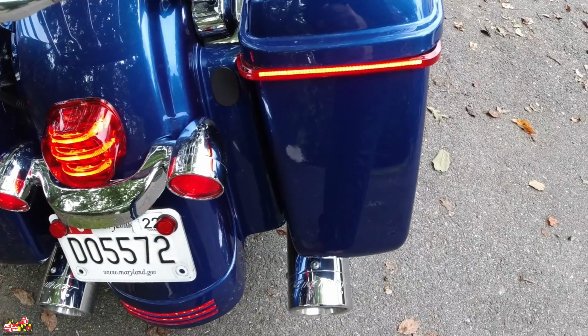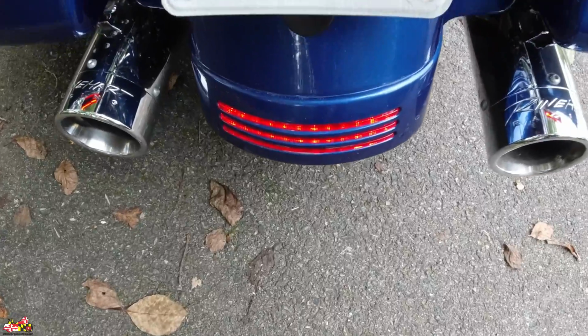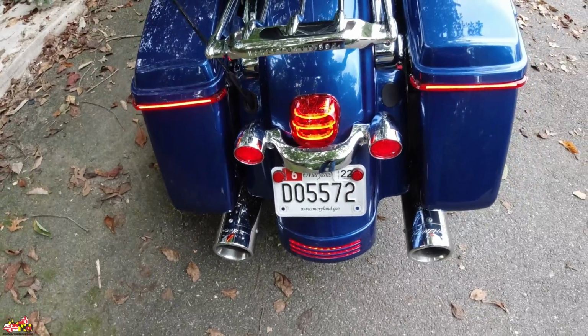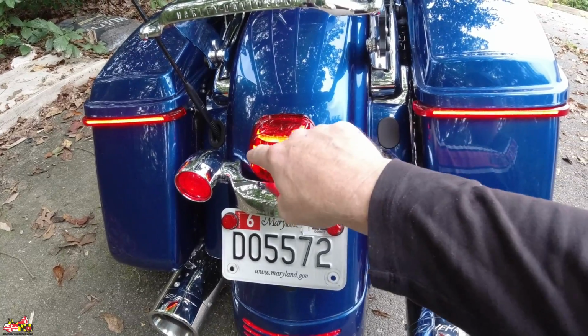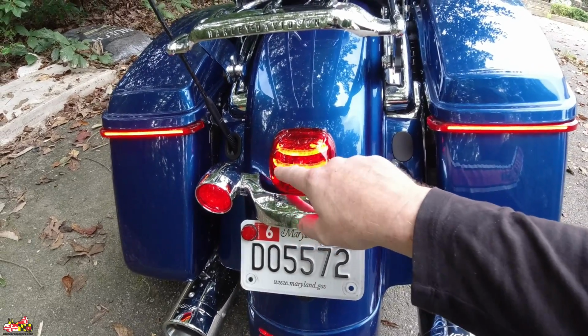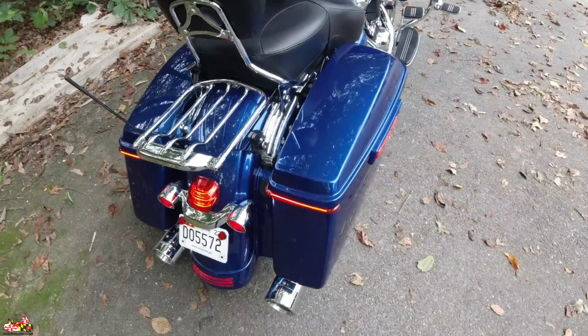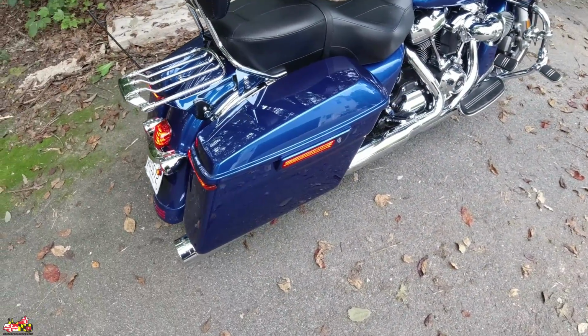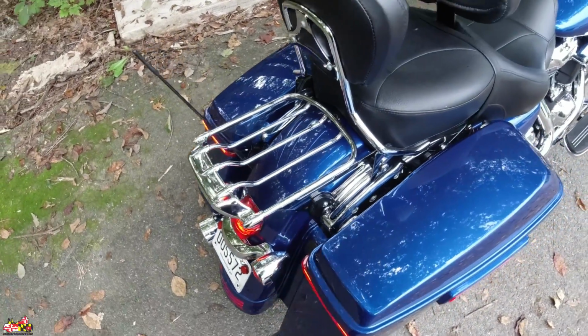Got the sequential turn signals there, the low profile ones, which I really like. The tri-bar, and then I changed this up. When you get a Street Glide Special, it gives you the little reflector right here. I put a mini light on instead, and I love that. And the turn signals. And I also have the interior saddlebag lights as well. I also picked up the luggage rack that came with it.